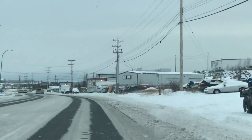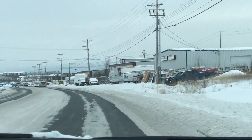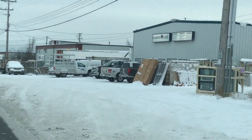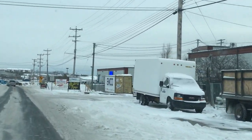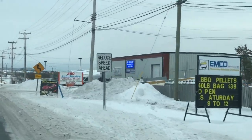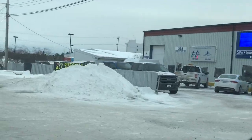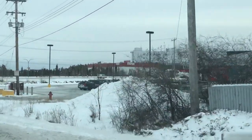We're coming up to Co-op soon. There's a few industrial buildings here on the right that we're passing that I'm not quite sure what they are. I think it's like bulk places for restaurants or something. Like this one's always saying on signs you can get, I don't know, coffee or something. I'm not quite sure.